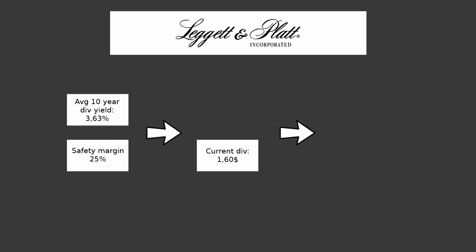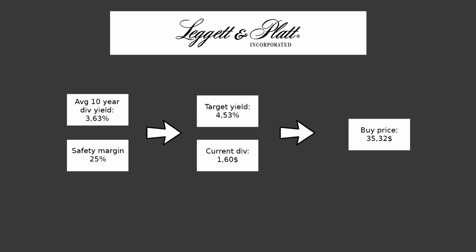If we now want to calculate the value I would pay for the stock, all we have to do is again get the average dividend yield of 3.63% and my safety margin of 25%. This gives us a target yield of 4.53%, which leaves us with a price to buy the company at of $35.32.